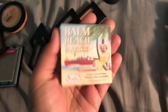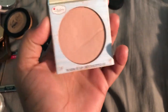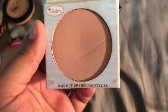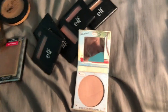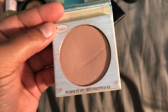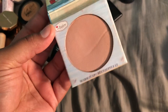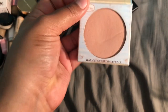The one that I'm kind of on the fence about is definitely the Balm Beach by The Balm. It's just a neutral blush. It does nothing for me. Honestly, I used it in a Shop My Stash, and I didn't want to use it. I was using all my other products because I did not want to use this. So I don't know if it's just not my thing anymore, or if I don't like the shade anymore, or if it's truly gone bad. I don't think so, because it was on clearance at Kohl's or something like that. It's 12 months, but I don't know.